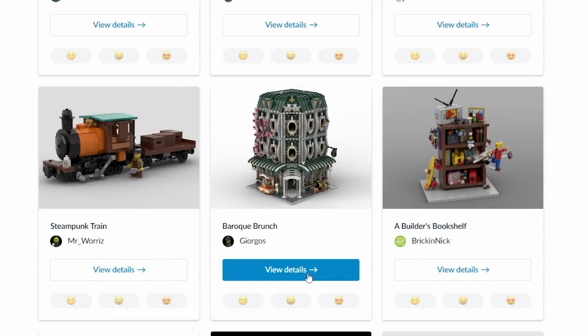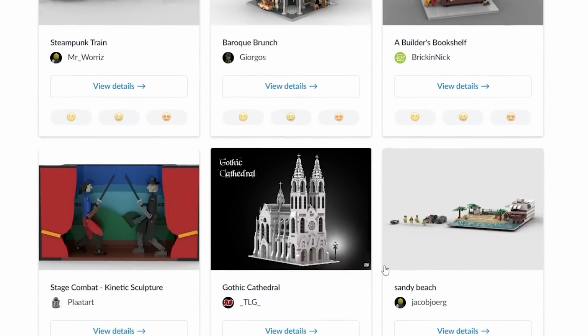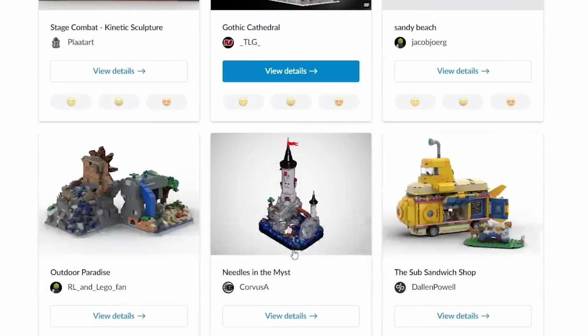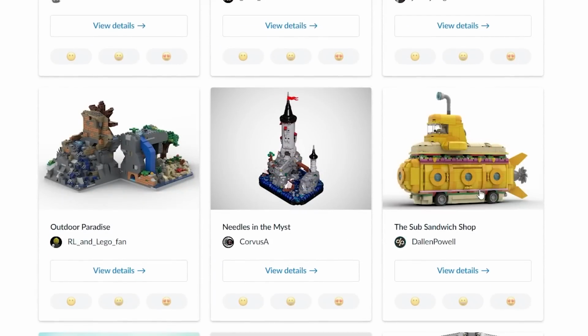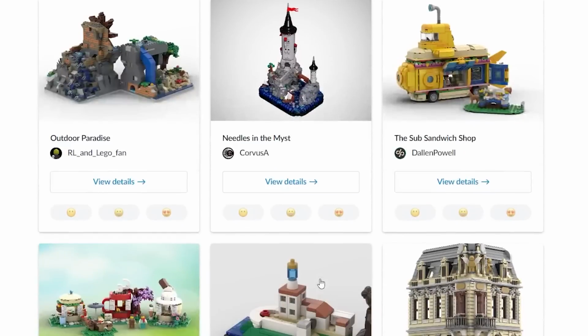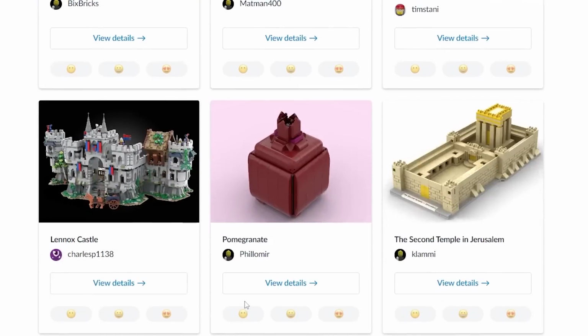Wow, is this a flower store? That thing looks extraordinary. Extravagant. Over the top. Same with this cathedral. Holy. Oh my gosh, it almost looks like the Yellow Submarine. The Sub Sandwich Shop. Oh, it's a sandwich vehicle? It's a submarine? That's funny. Maybe you'll be listening to the Beatles when you go there too.